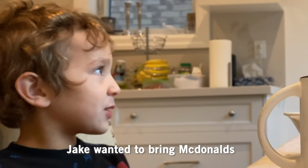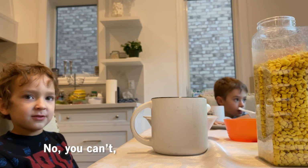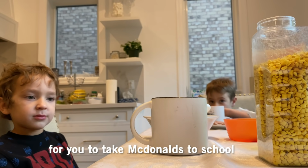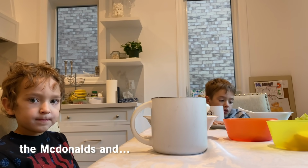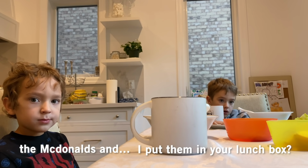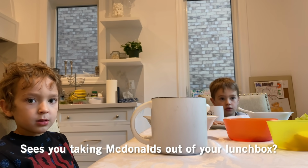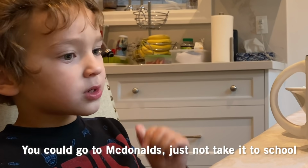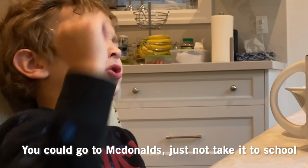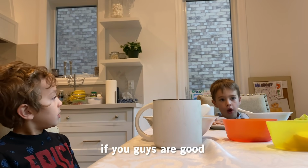Jake wanted to bring McDonald's for snack at school. No, you can't. I can't order you McDonald's for you to take to school. Why? What are you suggesting? You're suggesting I take the McDonald's and put it in your lunchbox? Yeah. What do you think your teacher is gonna say when she sees you taking McDonald's out of your lunchbox? You can go to McDonald's, just not take it to school. Maybe we'll have McDonald's tomorrow night if you guys are good.